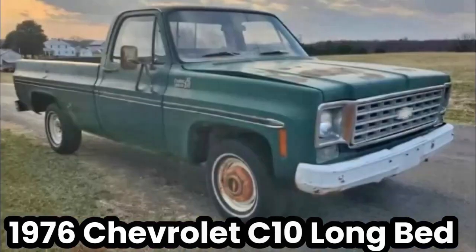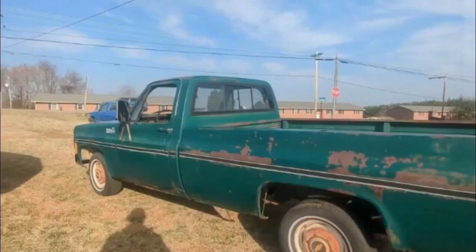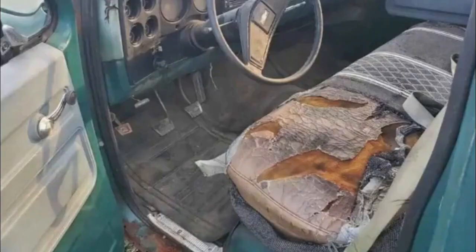Number 13. The 1976 Chevrolet C10 Long Bed, $2,500, Salem, Virginia. If you're looking for a classic C10 project with a ton of extras and a clean title to start from, this 1976 Chevy 1500 in Salem, Virginia might be the one, and it's priced to move at just $2,500 or best offer. Under the hood is a 250 inline 6 paired with a 3-on-the-tree manual transmission, giving it that classic old-school driving vibe.